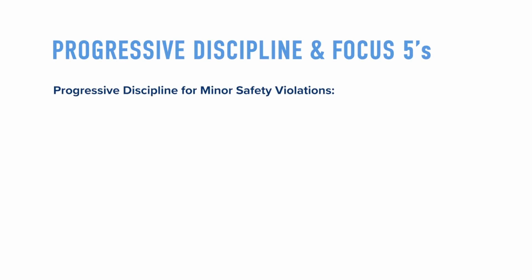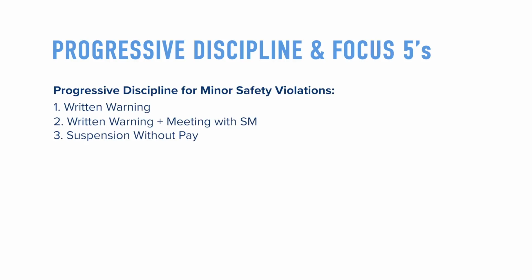Disciplinary action. Minor safety violations. The following steps are minimum disciplinary actions for minor safety violations, excluding Focus 5 and Zero Tolerance violations. 1. First violation, written warning. 2. Second violation, written and meeting with SM. 3. Third violation, suspension without pay. 4. Fourth violation, dismissal.